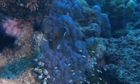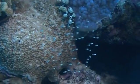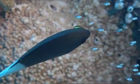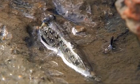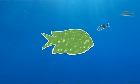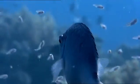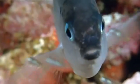Yeah, these parents are very dedicated, but this is not every kid's idea of good parenting. Oh, yes? Damselfish produce mucus on their scales, which their babies then nibble on. Oh, no. Ew, so they feed off their parents' snot. Yeah, it's a snot buffet for these little tiddlers. Yummy. Gross! I mean, I don't always like my mum's dinners, but that is one meal I would not eat.